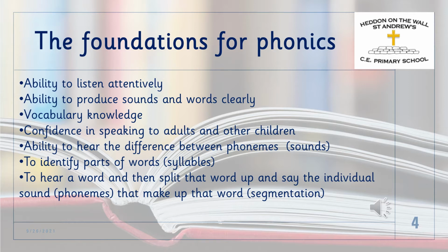They need to be able to listen carefully. By playing listening games with them and modelling good listening, stopping what you're doing, looking at your child when they are speaking, and expecting them to do the same, develops their listening skills.